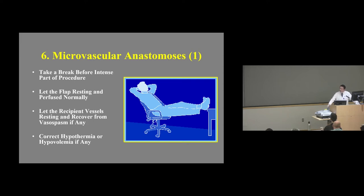Once you start revising and adding sutures, it's going to be a nightmare because the vessel is so small. Also think about the physiology of the patient. You let the flap rest a little because you've been twisting the flap during dissection, and the flap may not be perfused very well. You also let the recipient vessel dilate a little bit, put in the perforators, and get everything optimal before you even do the anastomosis. Also ask the anesthesiologist to correct hypothermia or hypovolemia or anything.